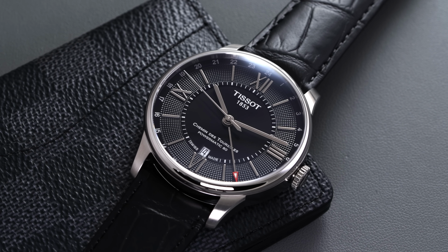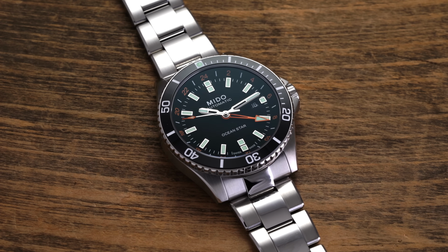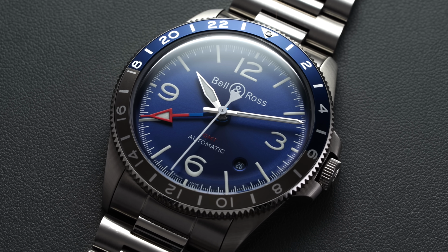There are some exceptions, like I mentioned with the Swatch Group and some of their Powermatic 80 movements actually having a true GMT function, the Chemin des Tourelles from Tissot, or one that I like to mention quite a bit, the Mido Ocean Star GMT. But once you get into that $2,000 to $4,000 price range, you're seeing a lot of these same movements, and really you're relying more on that case finish, which was the difficulty with that Bell & Ross, despite an amazing design.